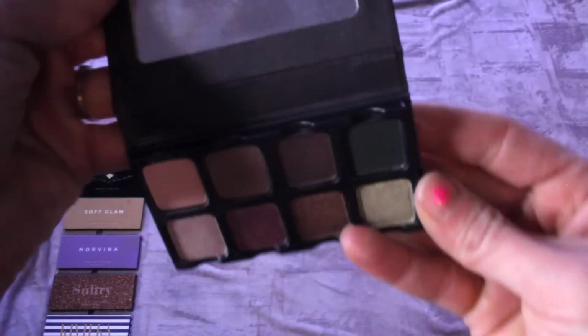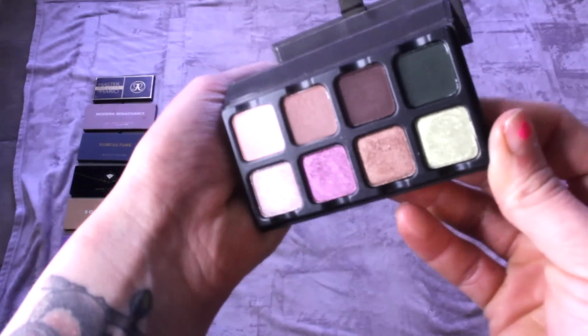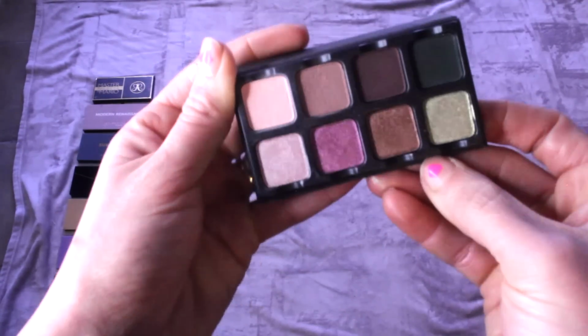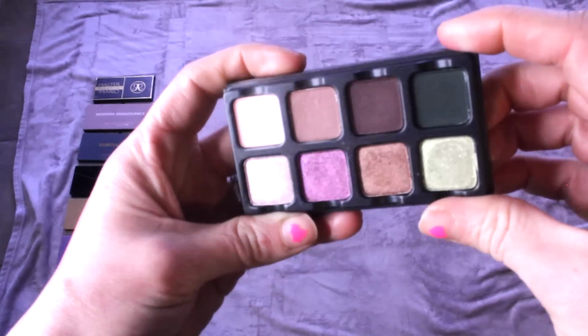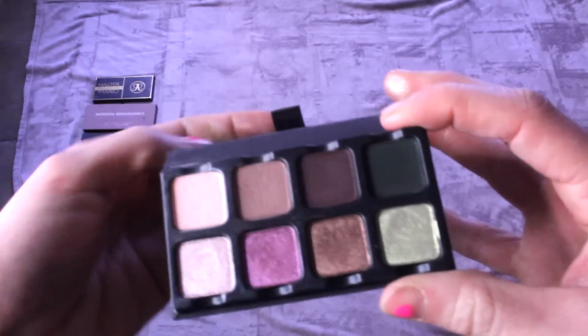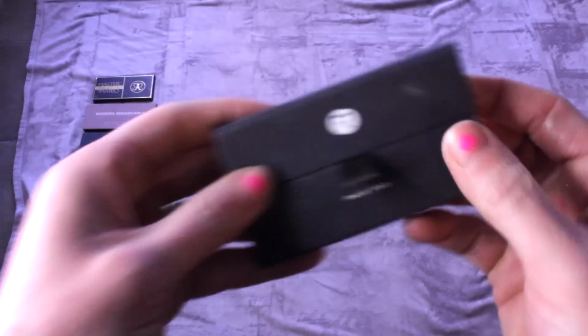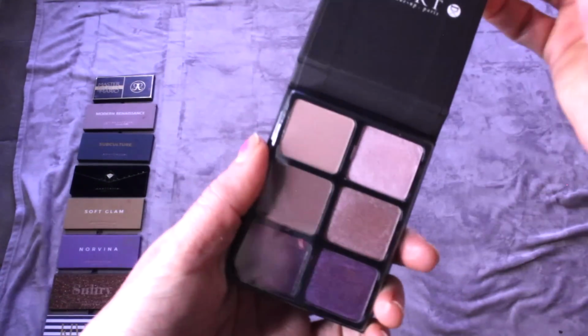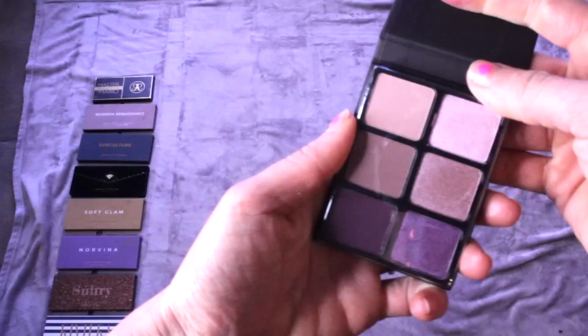Then I have my Viseart Petit Pro 3, definitely not a favorite for me and would not recommend. I thought I really enjoyed the color story from this, but the shimmers just take so much building up. They're a huge letdown, and I felt like the mattes were not very pigmented either, so I wasn't a fan of this guy.